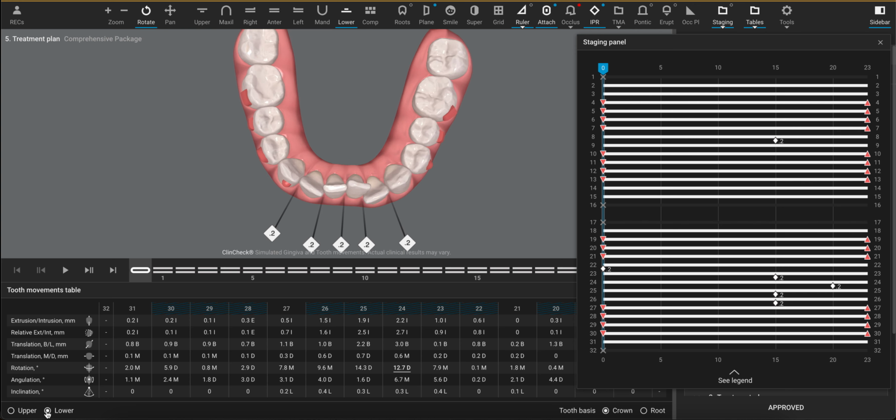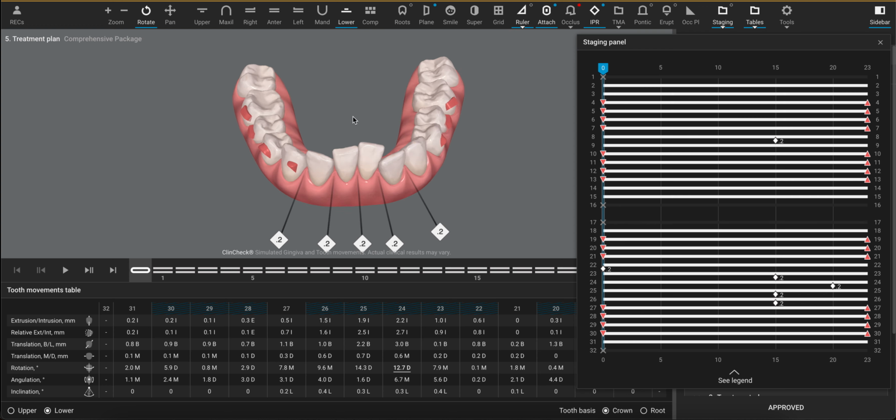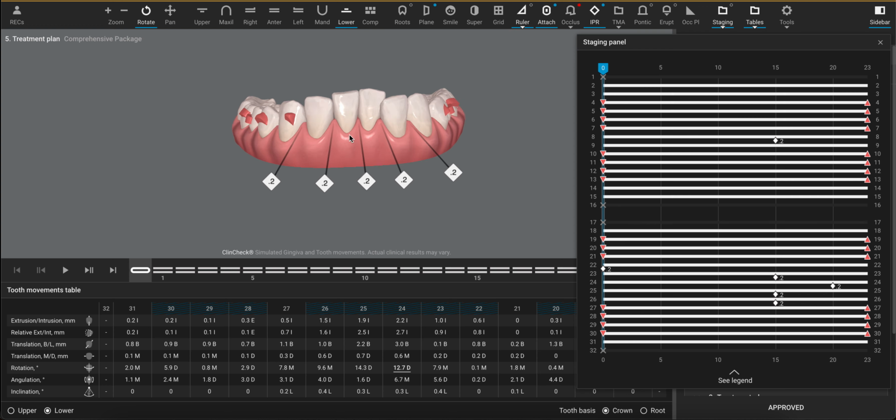Clicking on lower here, I often want to look at the degree of tooth movement in each different axis, obviously, these being the different axes of tooth movement. I don't really see a whole lot here. There's no blue dot or black dots indicating that the movements sit outside the norms of predictability. But this is a good thing to take a look at.